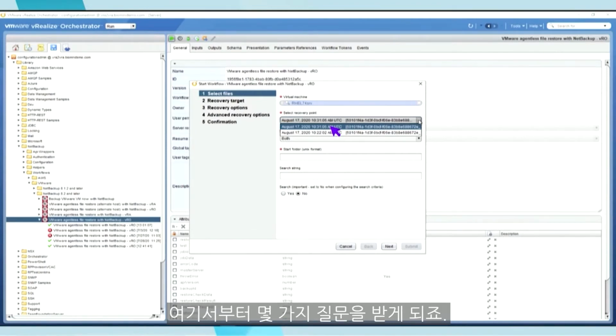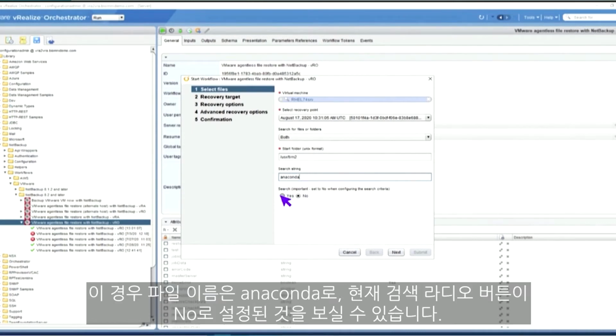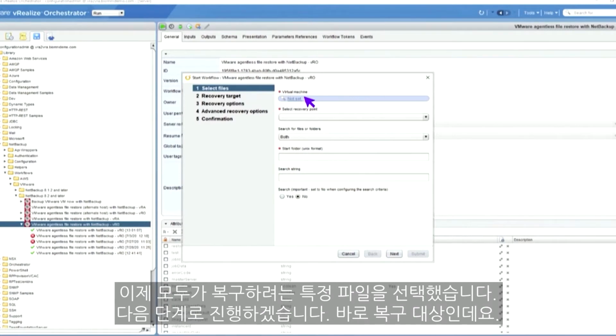From there, we have some questions. We want to search for a specific file, or we can also search for folders. So I put in there the name of the folder and also the file. In this case, the file name is Anaconda. You'll notice that the search radio button right now is on no. When I click on the yes button, it performs a search and locates the file within the backup set. So here, now we have selected a particular file that we want to recover, and we're going to go to the next step.